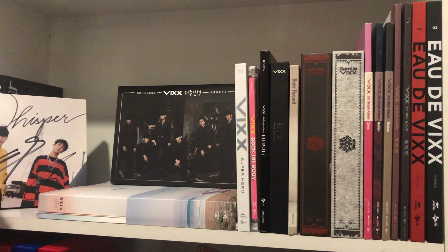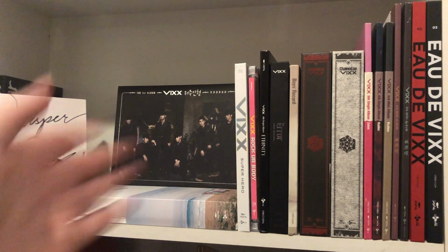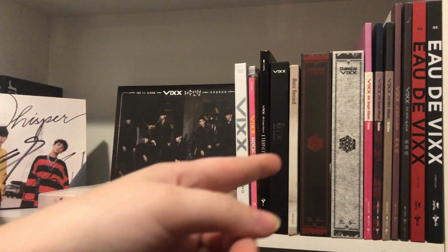Okay, so next is my Vixx album shelf. Sorry, it's cutting off barely on the left side, but yeah, I struggle with what to do. Like I mentioned when I first went over the bookshelf tour, it's difficult because all their albums are weird, different heights, thicknesses, depths. I struggled a while with this, so I decided to do what I did with my SF9 albums, and I pushed all the albums to one side, and I decided to push these to the opposite side.